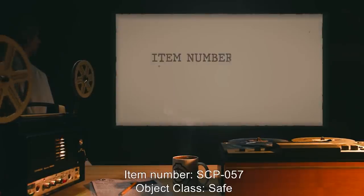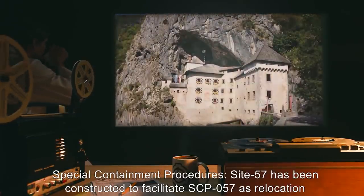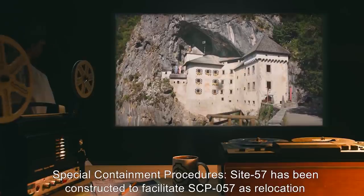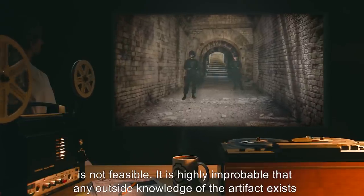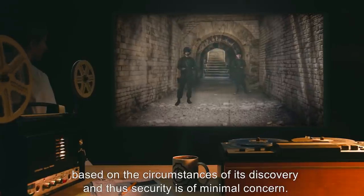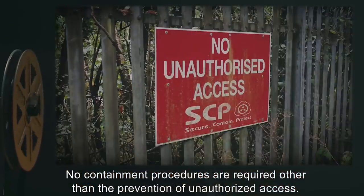Item number SCP-057. Object class: Safe. Special containment procedures. Site-57 has been constructed to facilitate SCP-057, as relocation is not feasible. It is highly improbable that any outside knowledge of the artifact exists, based on the circumstances of its discovery, and thus, security is of minimal concern. No containment procedures are required, other than the prevention of unauthorized access.